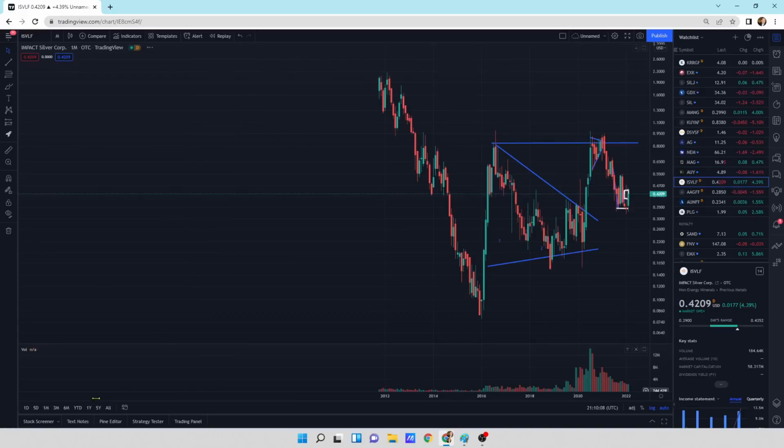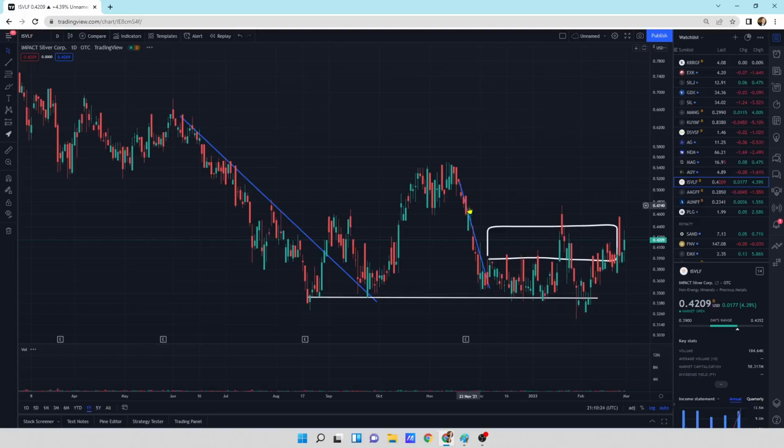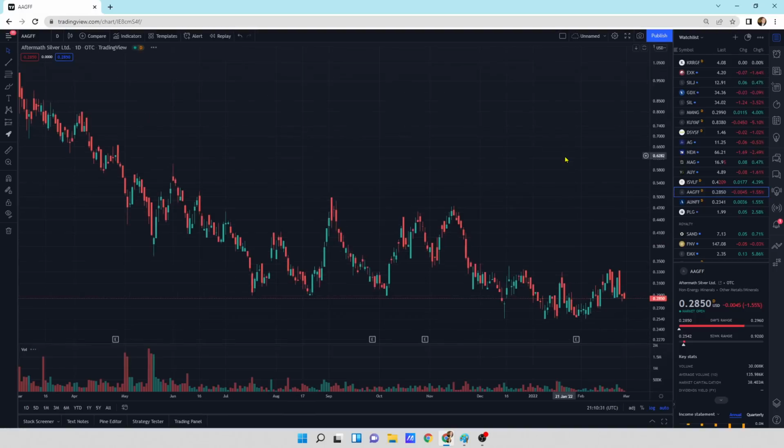Impact Silver, ISVLF. What I see here, this is kind of the first big move up, kind of a consolidation period. And then I think we're going to see a big move when it breaks through the 85-cent area, if it can break through that. On the daily candlesticks, it's just been chopping sideways. We have a lot of resistance right where it's at. It needs to break and move above that resistance.